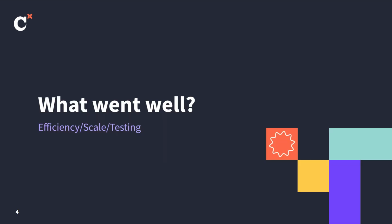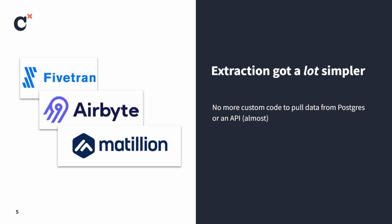So what went well? I'd put three buckets here of what went really well. The first one is efficiency. The next one is scale. And the final one is testing. First, just getting data in one central spot has gotten a lot easier. Instead of having to write one-off scripts, these pipelines that are hitting finicky APIs, we can rely on solid vendors and off-the-shelf programs to get data in a straightforward manner. This has saved a huge amount of engineering hours and made it a lot faster to get started and set up with data.